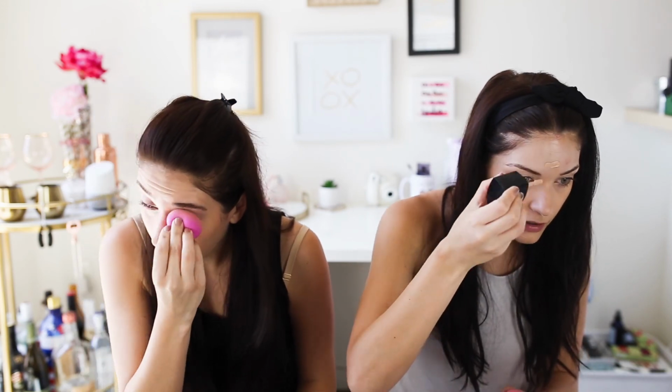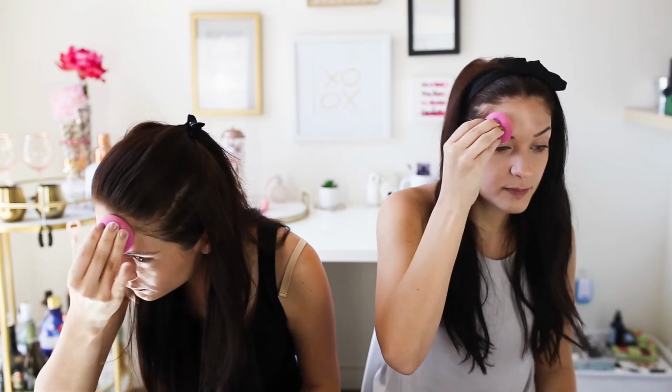I just want to make sure I blend everything into my skin. My forehead's where I have the most. I just try to use the least amount of product, just one dot. Blend this out.